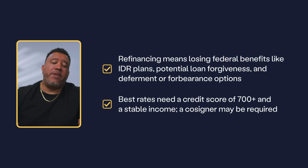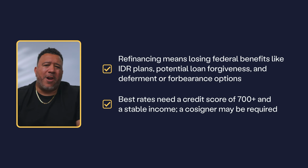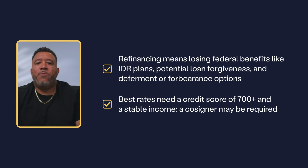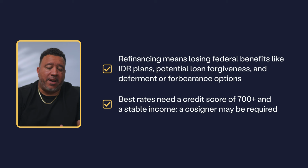Second, to qualify for the best rates, you typically need a good credit score, usually somewhere around 700 or higher, and a stable income. If your credit isn't quite there, you might need a co-signer to get the most competitive rates.